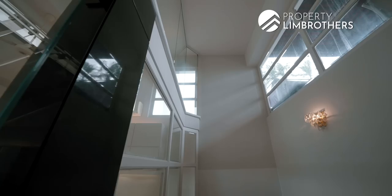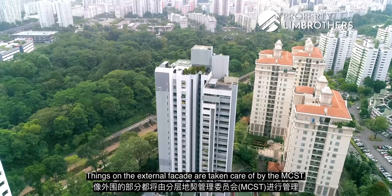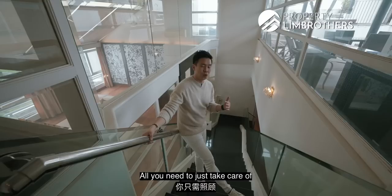The feel is just different because this is really like a landed property, but you don't have the need to maintain your own landed property. Things on the external facade are taken care of by the MCST. What you need to take care of is just the internal area.